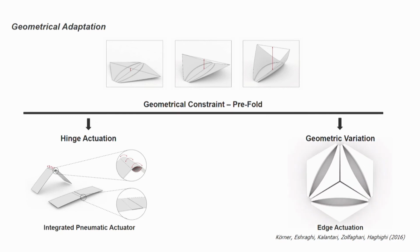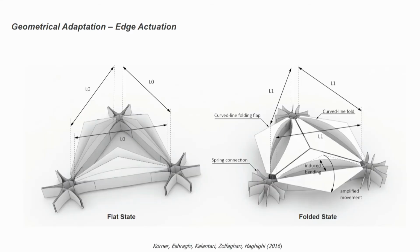which leads to the element on the right, where we basically just rotated the whole system by 90 degrees and actuated the edges of an underlying mesh, and added these curved folding elements, where we also can go from a synclastic to an anticlastic surface without altering the surface, which we then built as a prototype in a workshop last year in Tehran.